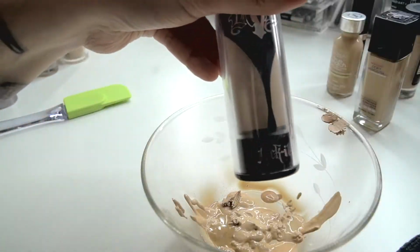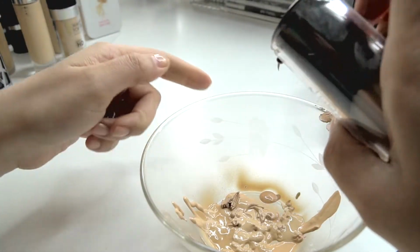But I do have the foundations, and we're going to see which one we're going to put into the bunch. I just want to be fair, and I really want to use everything that I do have. So the shades that I do have are light warm and light neutral, and that's 45 and 47. This is 45, way too light. 47, ooh, that's really gray, but that's probably going to be closest to my skin color. So we're going to put 47 into the mix.